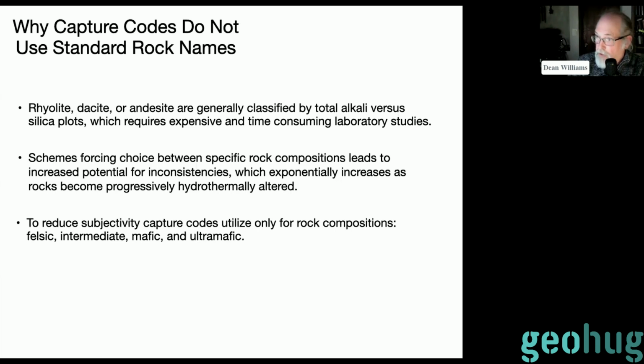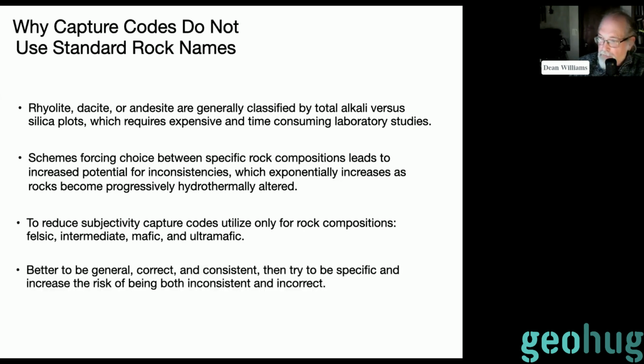So to reduce this, I only use four compositions. And ultramafics, well, in Australia, you've got a lot of those, but in Canada, maybe, but in a lot of other places, you only have three: the felsic, the intermediate, and mafic. Because I believe it's better to be general, correct, and consistent than try to be specific and run the risk of being both inconsistent and incorrect.